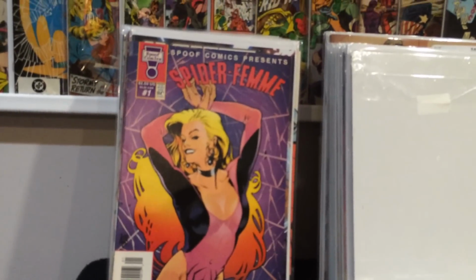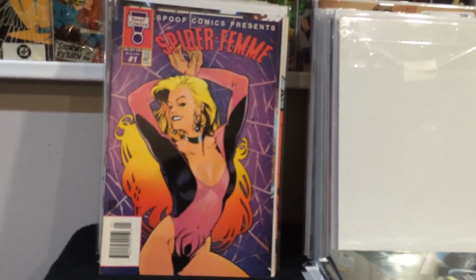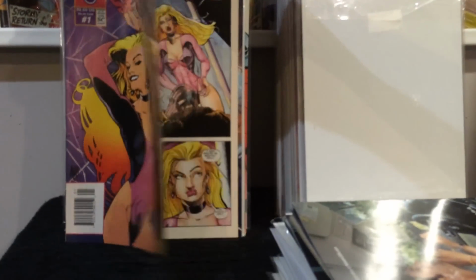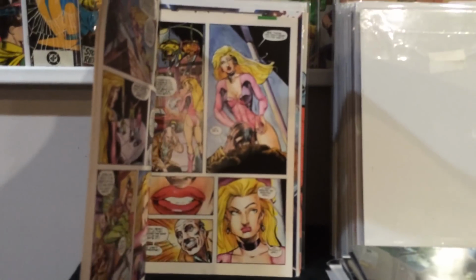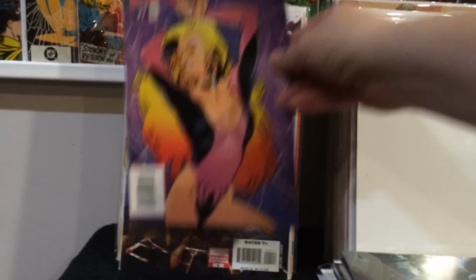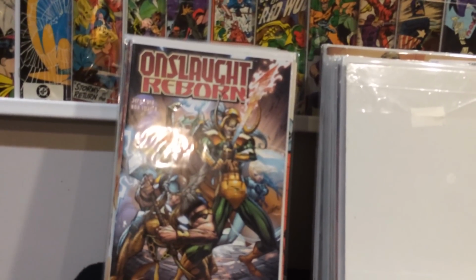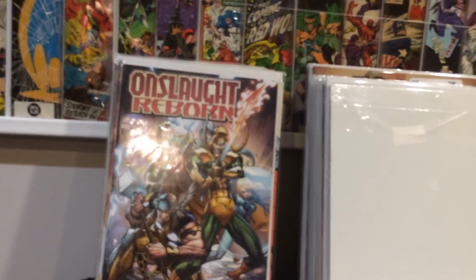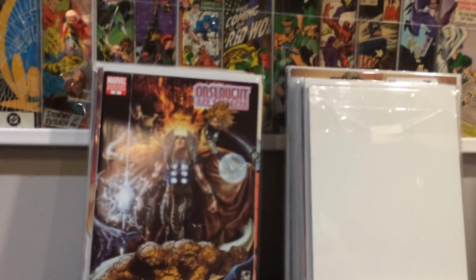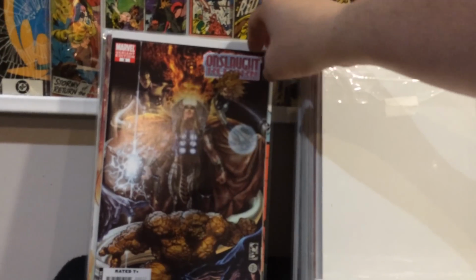I actually had this one already, but I don't see this book very often. Spoof Comics presents Spider-Femme. I don't think he does the interior work. Heck no. It's just god-awful. This is a book strictly for its cover. And then Onslaught Reborn #4, the J. Scott Campbell variant edition. That was only a quarter. And then Onslaught Reborn #5, the variant edition.